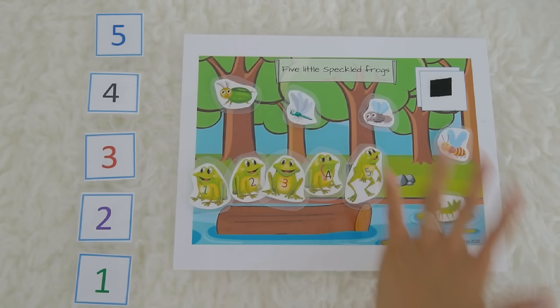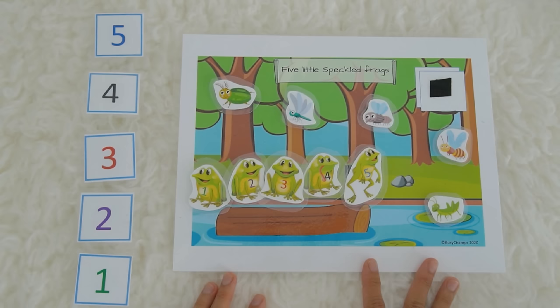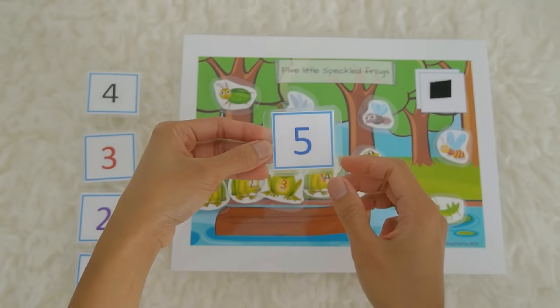Do you know what these are? These are what we call numbers. So let's count them first. 1, 2, 3, 4, 5. Since we have 5 little speckled frogs here, we're gonna choose number 5 here. Can you point to me which one is number 5? You're right! This is number 5. So we have to put number 5 here to complete the picture.